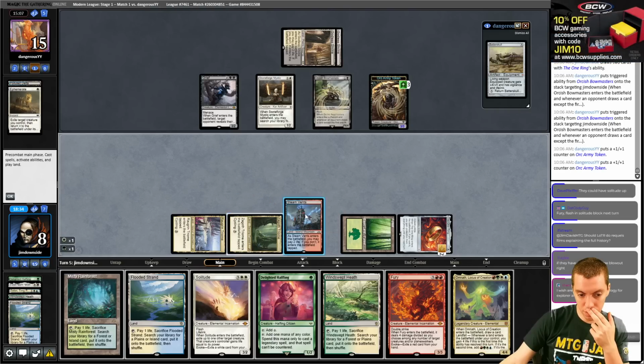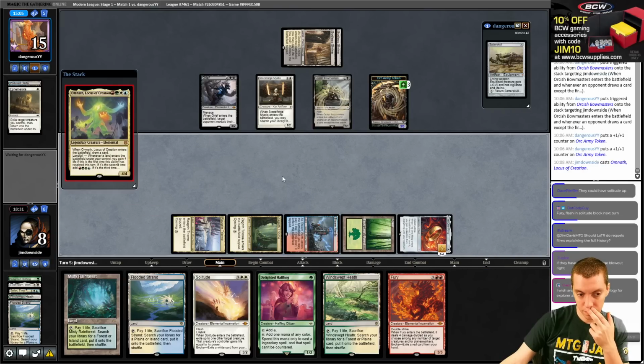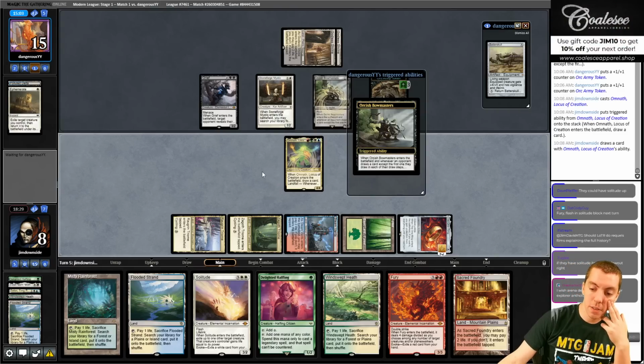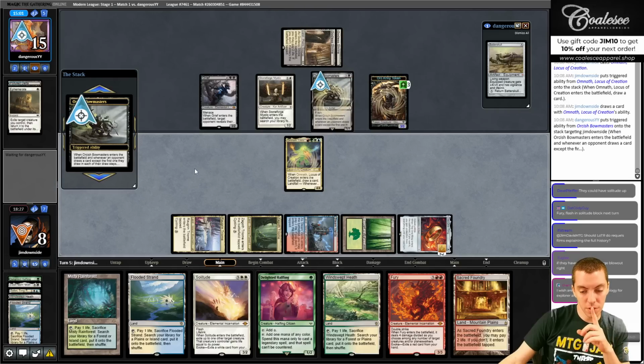White, green, oops. Blue, red. I'll just guess Omnath, see what happens. We'll see how we draw. We draw say a red or white card. That'd be awesome. All right, so we go to 7.